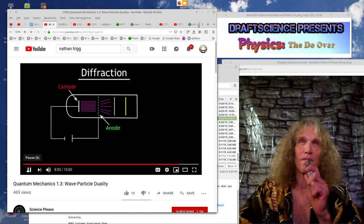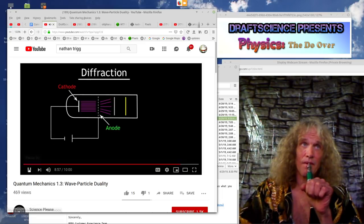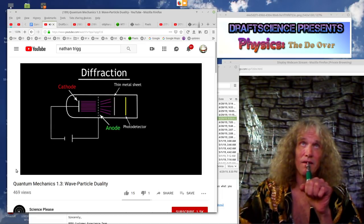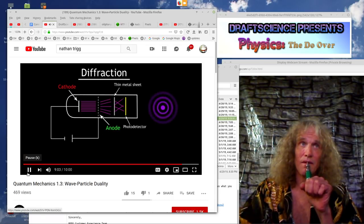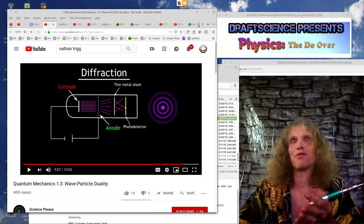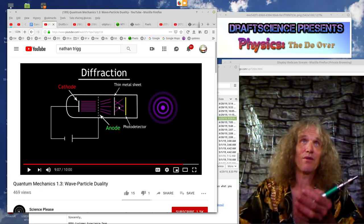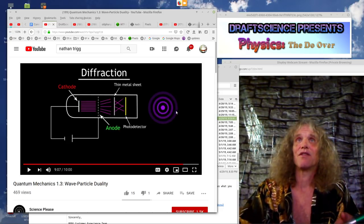Creating an electron gun. This itself has a bunch of applications, but if we fire the electrons at a thin sheet of metal with a photodetector on the other side, we actually observe circular diffraction patterns as the electrons diffract through the metal in a wave-like nature. So again, this isn't the typical two-slit pattern shown in electrons as a bar pattern. So again, this is a different variation on the same theme.